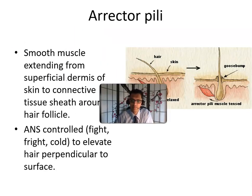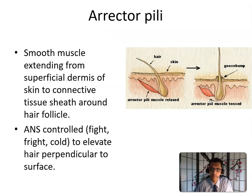Again, the erector pili muscles are what give you goosebumps. It's smooth muscle, so it's involuntary. You can't control it. I can't say, hey, give me goosebumps right now. I can't voluntarily control it. It extends from the superficial dermis of the skin to connective tissue. The autonomic nervous system controls it. Fight, fright, or cold elevates the hair. So if you're scared, or ready to fight someone, or if you get cold, then the erector pili might give you goosebumps.